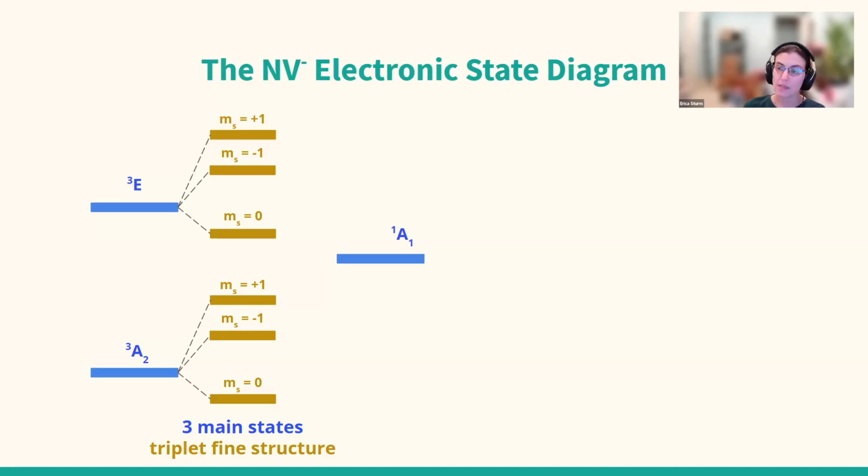So there are three main states here, and they are in blue: the 3A2 state, the 3E state, and the 1A1 state. These are from group theory, so we're not going to go too much into that, but these are the labels that we use in the chemistry community to talk about these things, and they are based in the mathematics of group theory. But you might be asking, okay, but what are those orange bars?